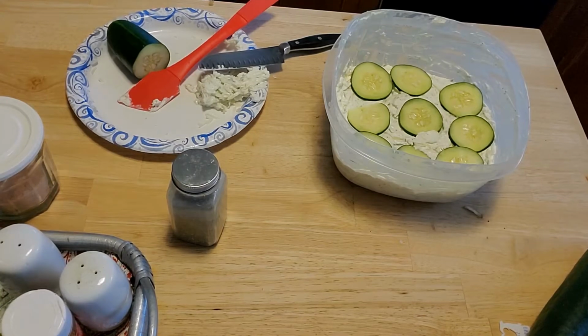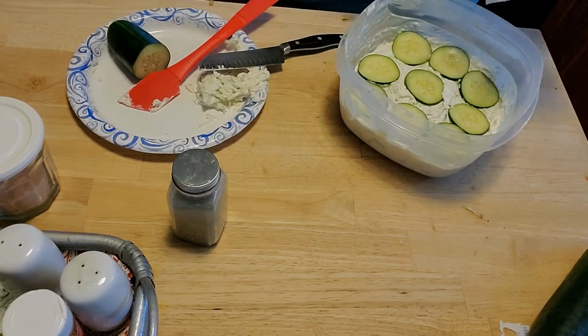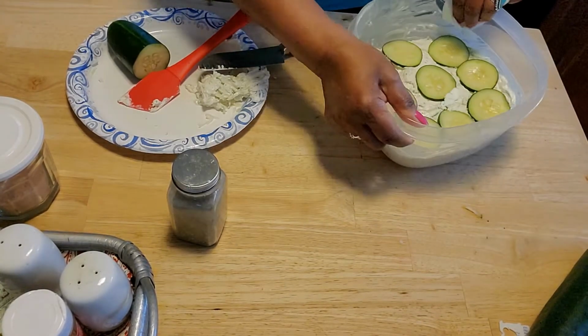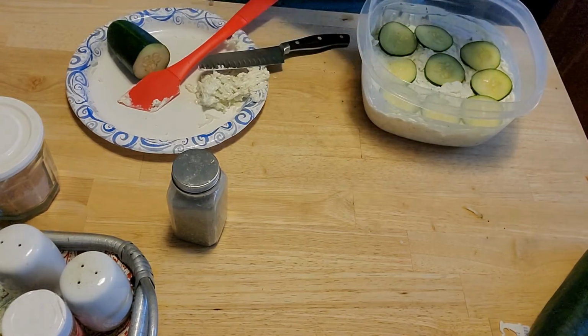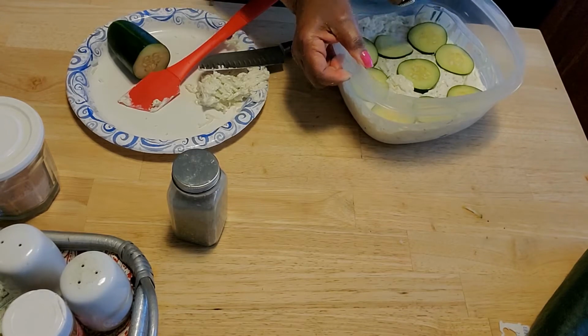It's going to be good. Let me get a paper towel. I'll put the top on it. I'm just going to clean up the sides. So when we're ready for this later, oh man, it's going to be so delicious.